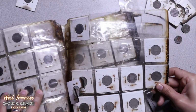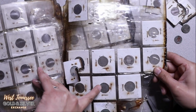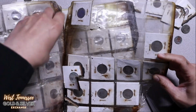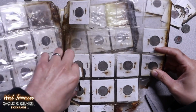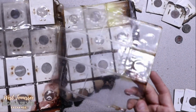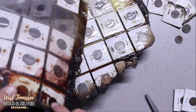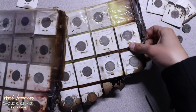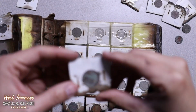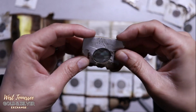Looks like we got some more V-nickels here. I can see a 1906 right here. And 1904, 1900, 1893. So we got a couple of V-nickels in here. And it looks like some have melted right here. Let's see if I can get it on the camera. All right, we got something right here. Got to do a lot of cleanup. Another V-nickel, it looks like, some corrosion.